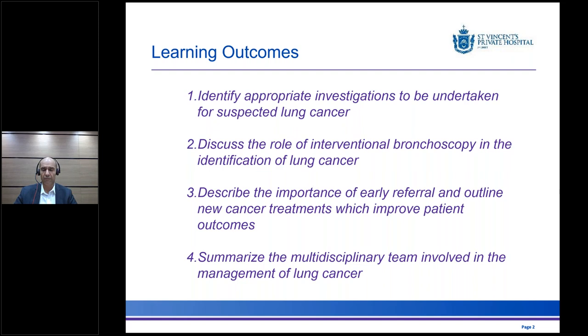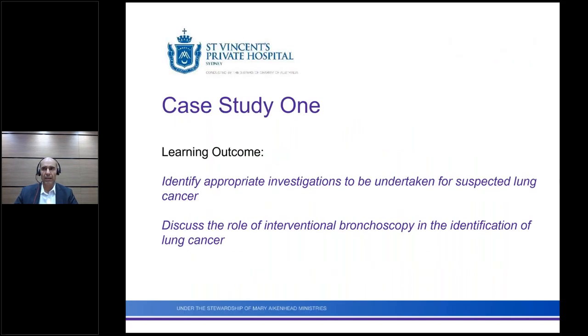That's been a field which has been growing of late and is really good. And then also just to get an idea of the multidisciplinary team involved in the management of lung cancer. So we'll do it in two case studies. The first one, we'll basically just be looking at some of the appropriate investigations when we suspect somebody has lung cancer. And the second learning outcome for case study one is to discuss a little bit about the bronchoscopy.